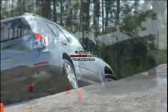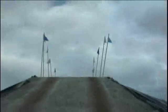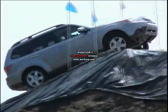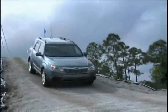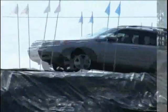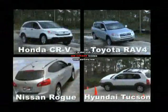This off-camber course was used to evaluate tilt angles, weight distribution, traction, and suspension compliance. On the hill, we evaluated all-wheel drive symmetry and power transfer, weight distribution, and overall traction capability. In all of the off-road tests, the Forester outperformed the competition.